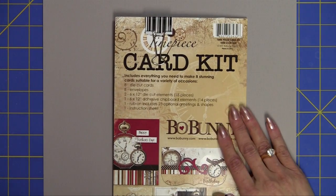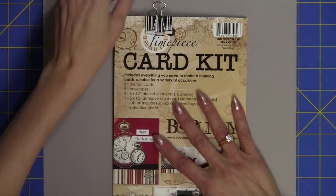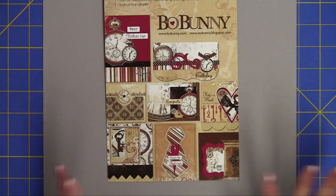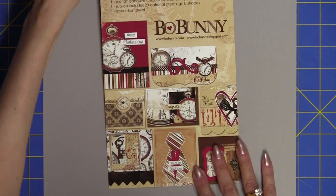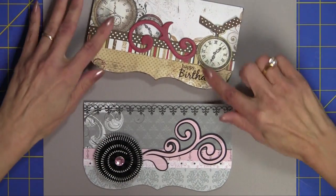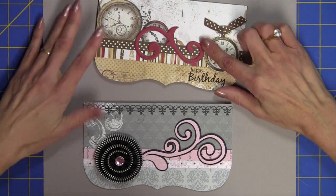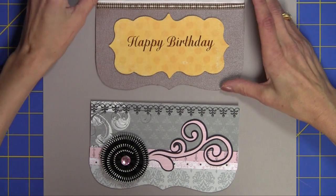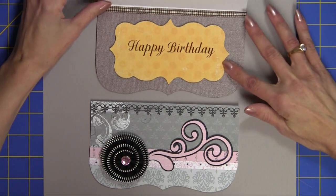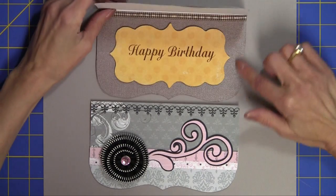One of the other things I like to do when I want additional inspiration is buy a kit card. This particular one is called Timepiece from Bo Bunny. I just like the kit card for motivation and new ideas. Let me give you an example. I took the kit card from Bo Bunny and used a Cricut cut and my word processor to do the inside. So I made it my own and lined it.